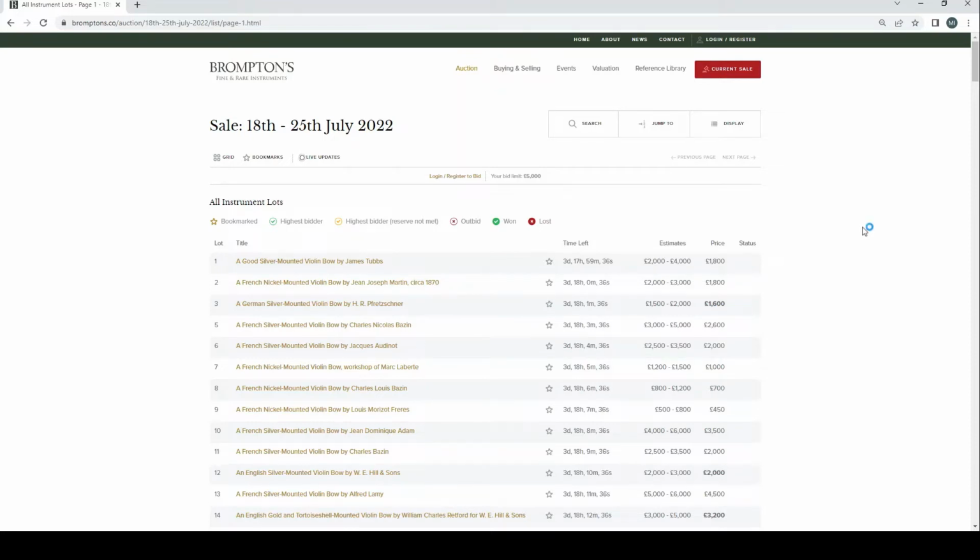Buyer's premium for Bromptons is 20%, but as I always say, like Tereza, they have this first in last out kind of policy, or whatever they call it, where if you're the first to bid and then you end up winning at the end, you get 2% off the buyer's premium, which doesn't sound like much, but if you're paying a fair amount of money for an instrument, then that 2% could be enough for a nice meal somewhere or something like that. So every little helps, as they say.